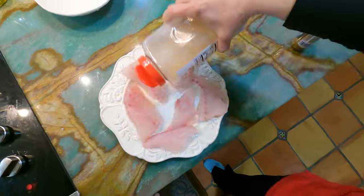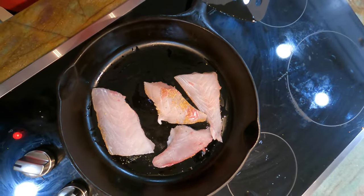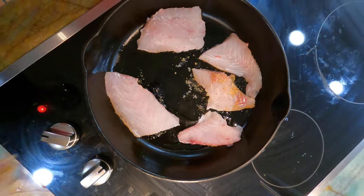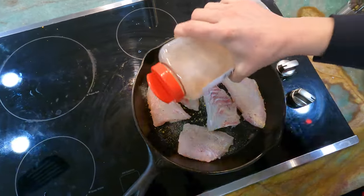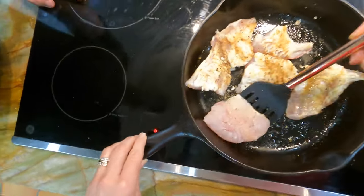Let's get it going. So we're putting our granulated garlic, our Weber's, and our Old Bay seasoning on the fish. So with a cast iron skillet on medium heat, we place the fish seasoned side down, on top of a little bit of olive oil, of course, so it doesn't stick. We also add a little bit of black pepper, fresh ground. I always love the taste of that. And then we add the garlic on the back side. No salt, because it's already salty from the seasoning. Oh boy, that thing smells good.